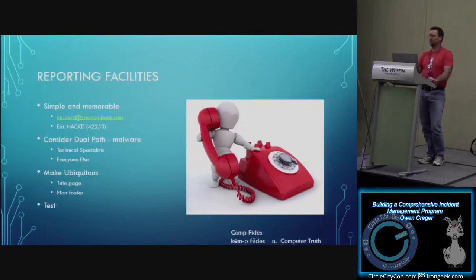Someone calls up and says, hey, the system's down, or it's behaving oddly. So you provide them some tools and training so that they can do a quick triage assessment of that system to determine whether this truly is an incident, or it's not a security incident, it's a stability incident, those types of things.